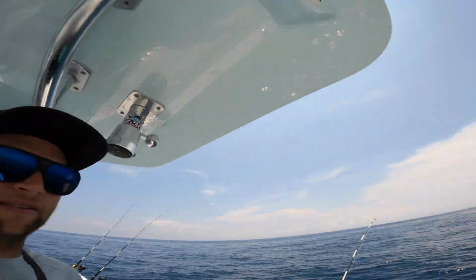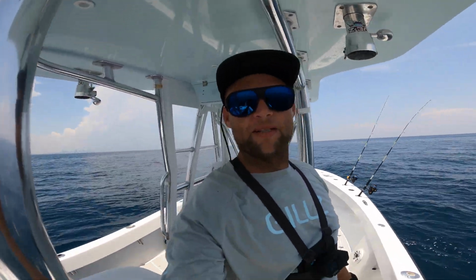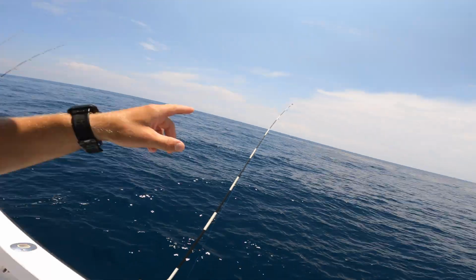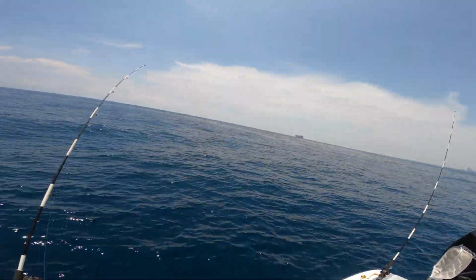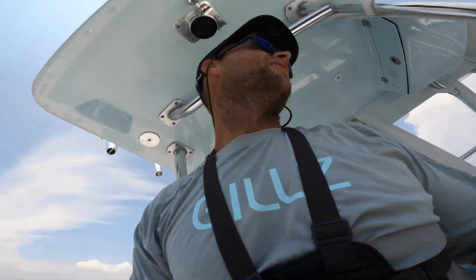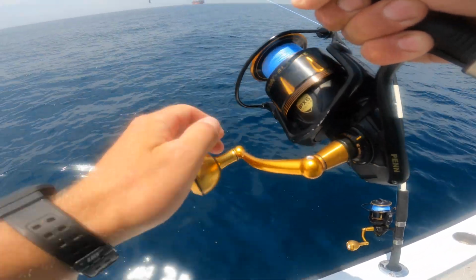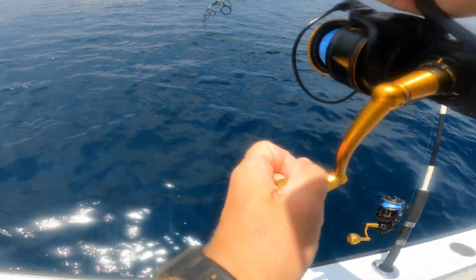I got all the lines out now. Just put a bunch of flat lines out and some bottom baits, and see what we can get into. There's some weed right here. There's some rips, but drifting about 1 mile an hour, so it should be pretty interesting. Let's see what we can get. All right. Woo-hoo.